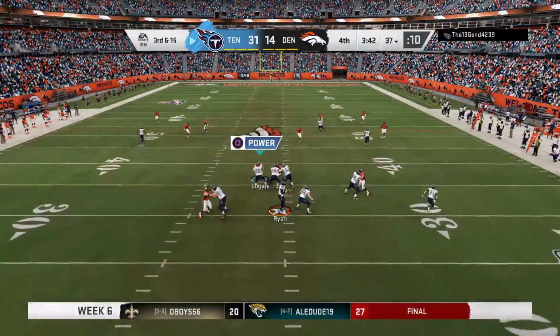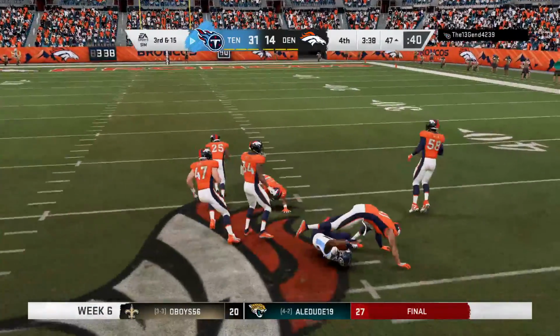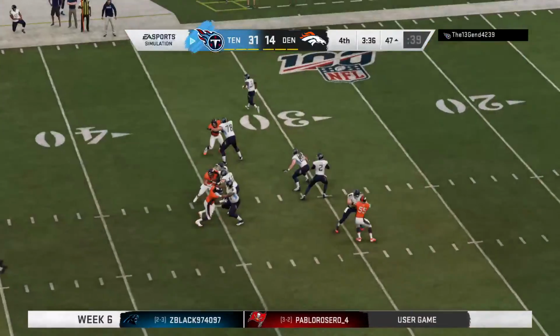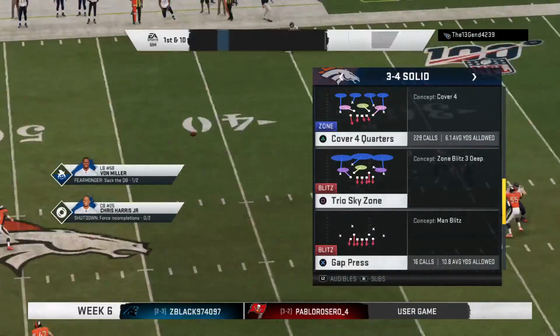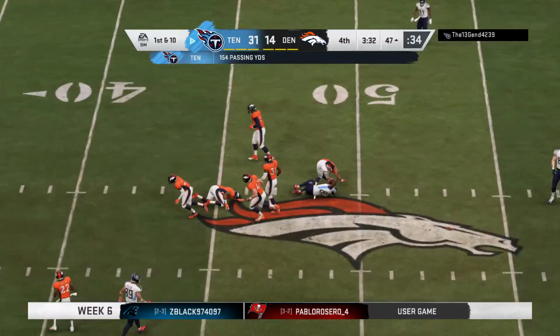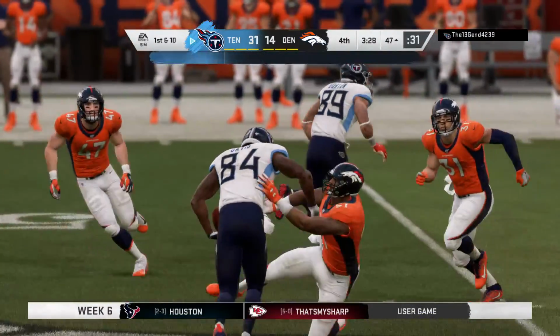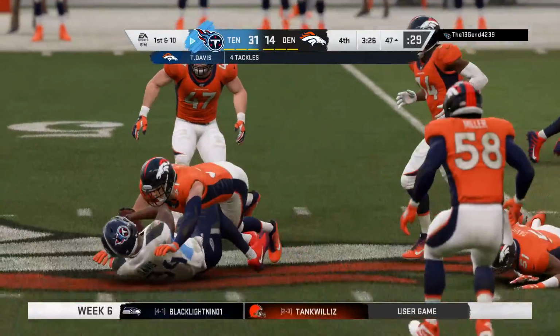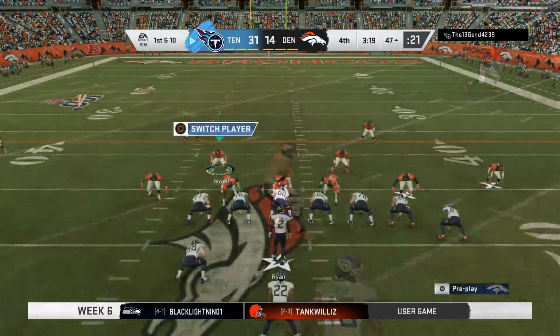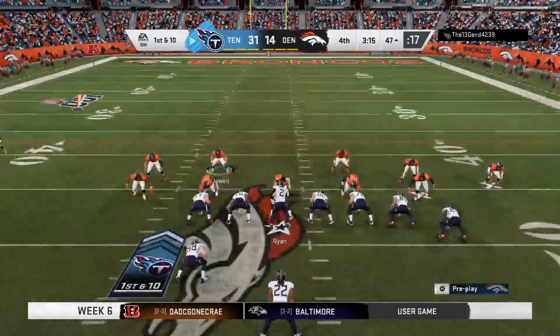Here's Ryan. And he will find Davis. That's complete. And he'll be taken down, but not before he gets into enemy territory. That one good for a pickup of 15 for Tennessee. Ryan now 5 straight completions here in this second half. 1st and 10.